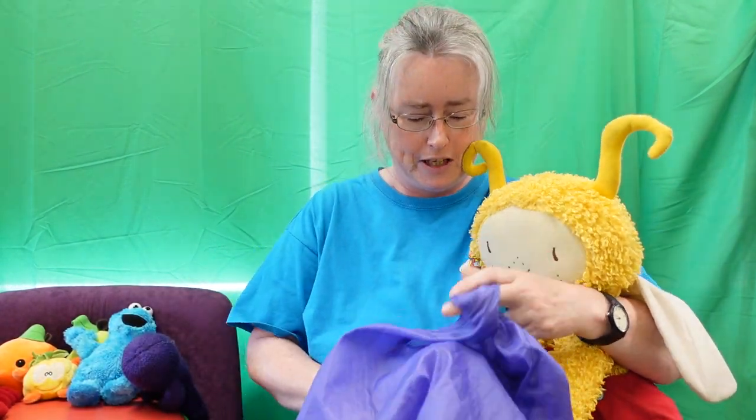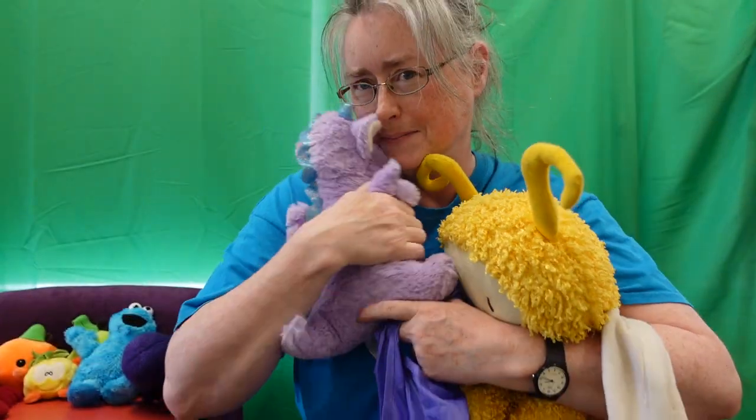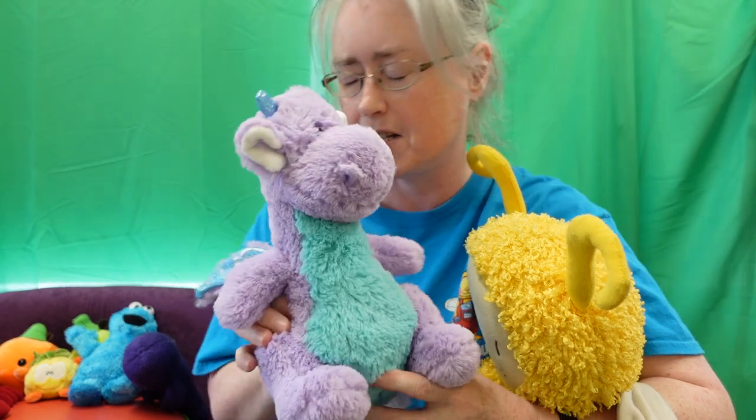And there's one more animal in the bag. Well, I don't know if he counts as an animal. And this is my dragon. Oh, Bookbug, isn't he cute? And most of him is a sort of violet colour.